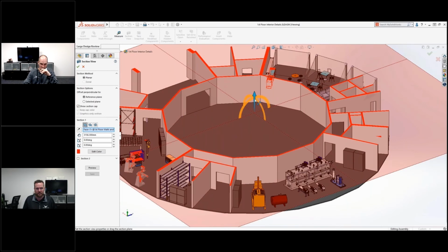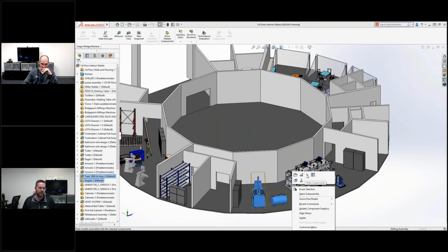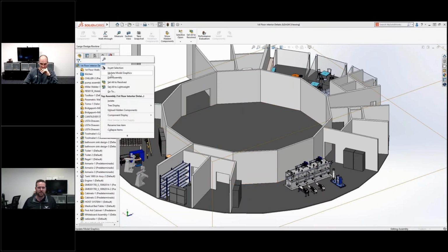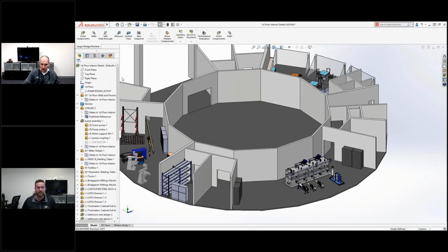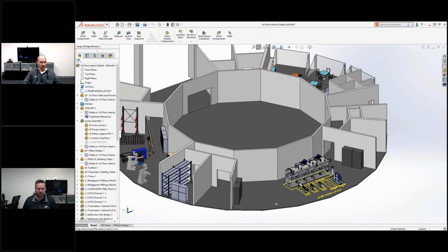You can do things like section views to be able to interrogate interior designs. You can hide and show components, as well as, in 2018 or 19, I think they introduced this edit assembly mode, which gives you even more capabilities. So in this edit assembly mode, you can actually add, change, remove any type of mating to locate components.